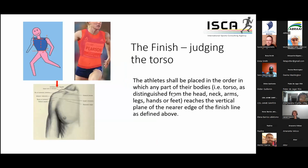When we judge the finish, the torso is defined as the body, not the head, not the neck, not the arms, legs, hands, or feet. In the photo finish guidelines document, which is available on the World Athletics site, these images are taken from that document. I'm just going to talk through them a little bit now.